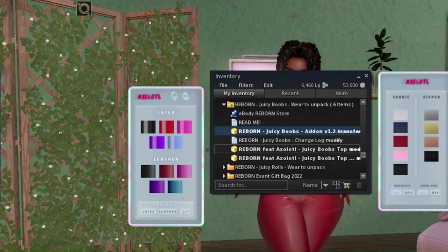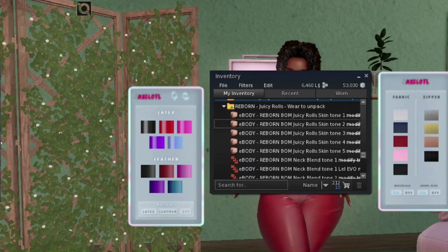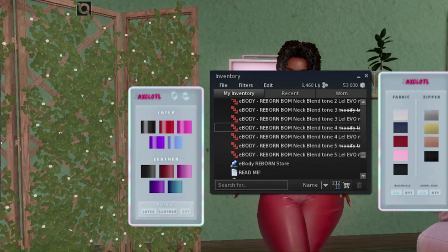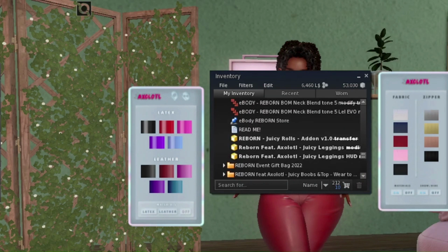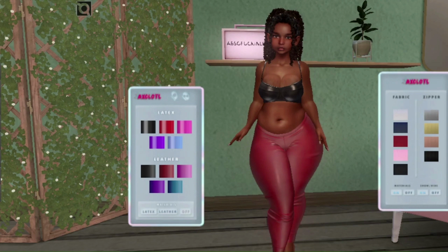As you can see, this is the juicy boobs folder. It's a small folder with a great impact, and then this is the juicy rolls folder with all the different skin tones, as well as a note card for you to read. Both of these items were featured with, I don't know if I'm saying it right, XX a lot. But absolutely love that brand. So this is their item, the top and the pants.